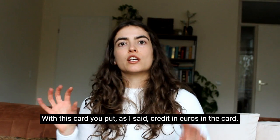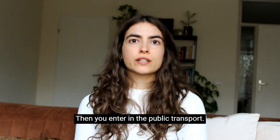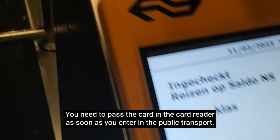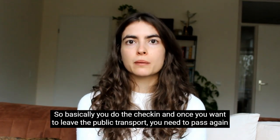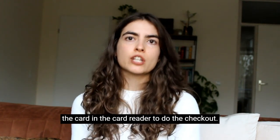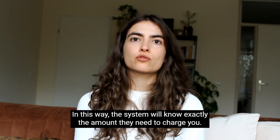With this card, you put, as I said, credit in euros on the card. Then you enter the public transport. You need to pass the card in a card reader as soon as you enter the public transport. So basically you do the check-in. And once you want to leave the public transport, you need to pass the card in the card reader again to do the checkout. In this way, the system will know exactly the amount they need to charge you.